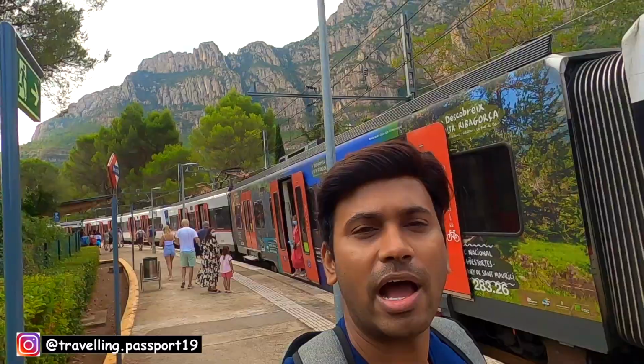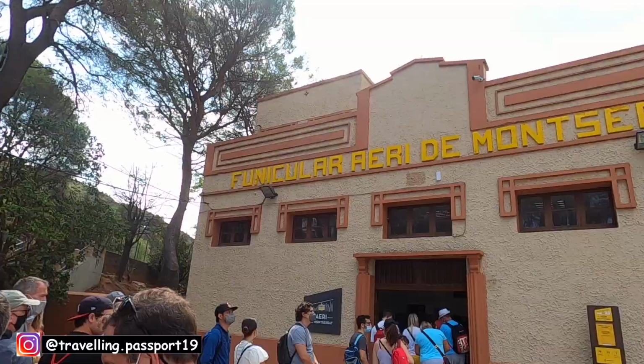We have reached Montserrat station, and from here I have to take the ropeway. Can you see the view behind me? It's so amazing, isn't it? So from here I have to take the cable car.